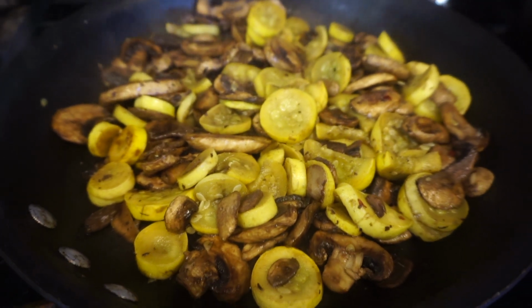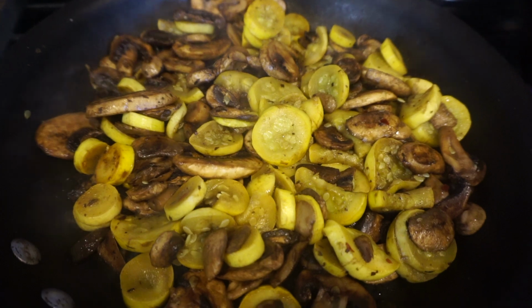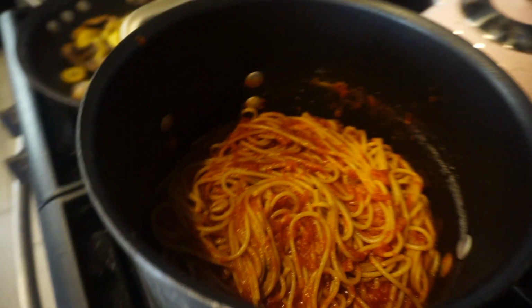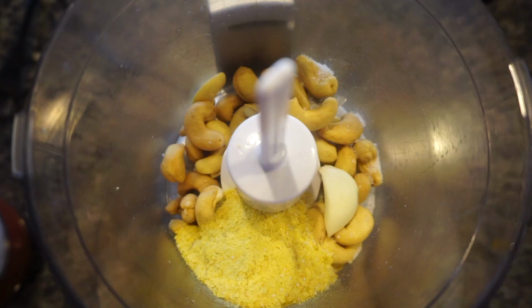And here we have the vegetables at their final stage of cooking. They're about done just now. And there's the pasta. That's what it looks like when it's finished, and with the sauce put into it as well.